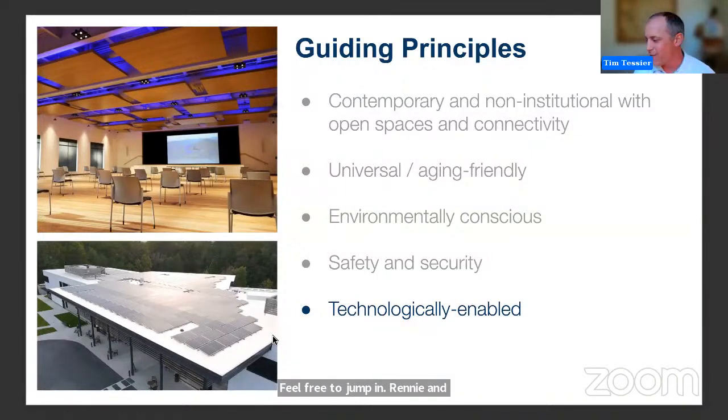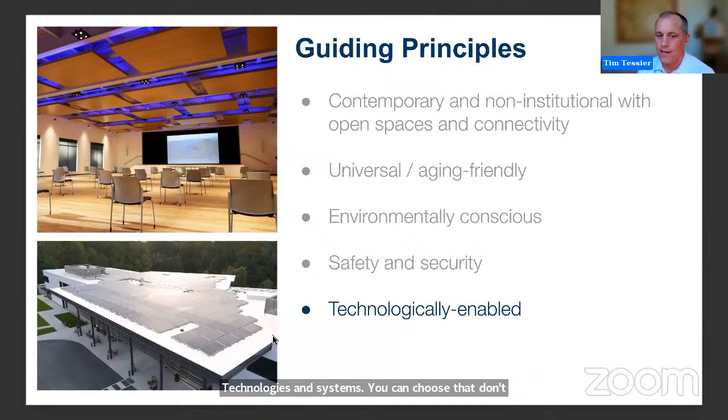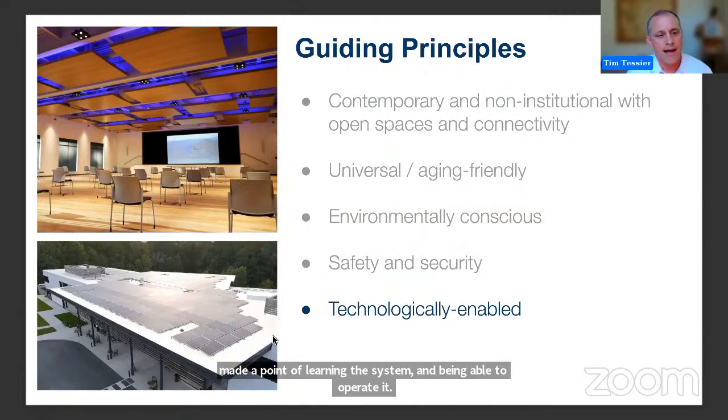Technologically enabled. So this is a big one as you future-proof or try to future-proof your building. What do you install when it comes to technology? What are technologies and systems you can choose that don't age out so quickly? We mentioned the solar system and Trevor's ability to dial that in. That was actually a computerized system that enabled the user to tailor it to their uses. And so I think that's just a point here, is that Trevor made a point of learning the system and being able to operate it. Mastering that was important.